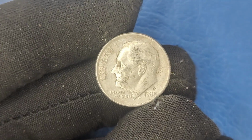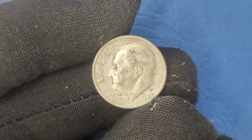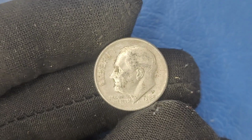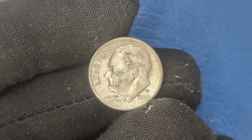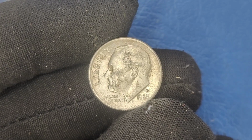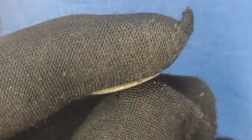We're diving into an incredible story about the 1988 P Roosevelt dime, a coin that could be worth as much as $1.8 million. That's right, this tiny piece of change has skyrocketed in value, and I'm here to tell you why.